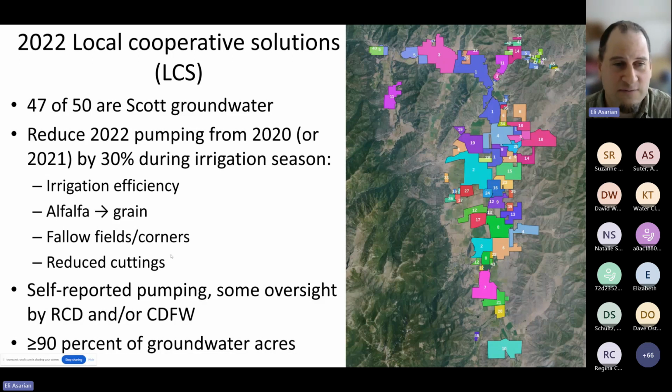So usually a combination of upgrades to irrigation equipment, switching to less water thirsty crops like a greater percent of grain, not irrigating maybe the corners of fields or some whole fields, and then reducing early cutoff of irrigation for alfalfa. So only doing 2 or 3 cuttings instead of 3 or 4 cuttings. The pumping was all self-reported. There were some field visits and verification by the Siskiyou RCD and California Fish and Wildlife, and a really high percent of the groundwater irrigators in the Scott River signed up for this program.